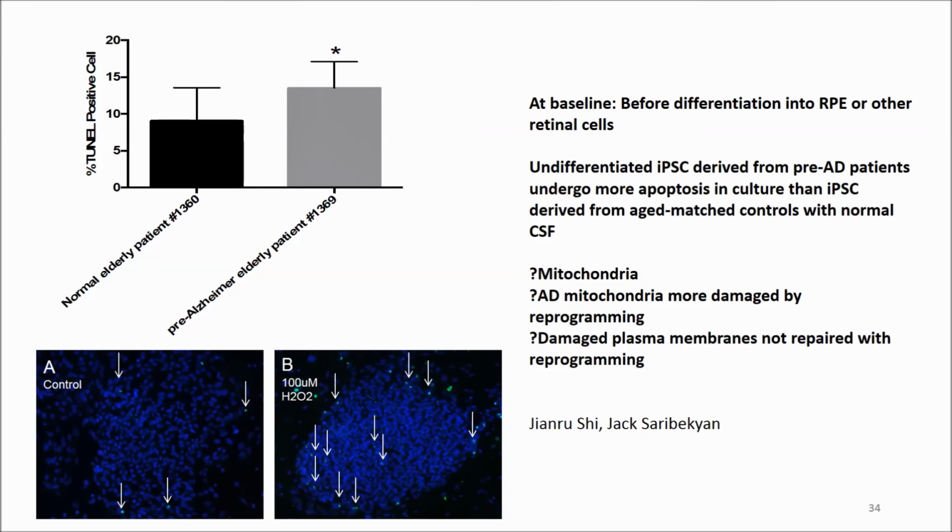Perhaps the plasma membranes that we start with from the T cells that were used for the reprogramming source are not repaired with reprogramming, and the increased apoptosis we're seeing is a result of all of these membrane changes that Alfred is seeing in the Alzheimer's membrane and spinal fluid. But it made me think and look back into the iPS literature from AMD patients, and almost everyone just goes straight to differentiating into the operative cells, and no one is looking at the baseline iPS characteristics as far as I can tell from AMD patients, and there may be information there before you actually go ahead and differentiate the cells.